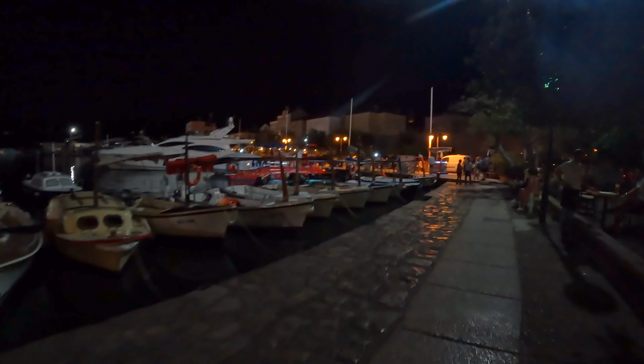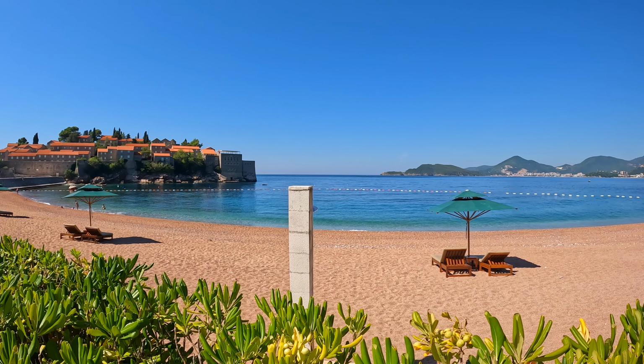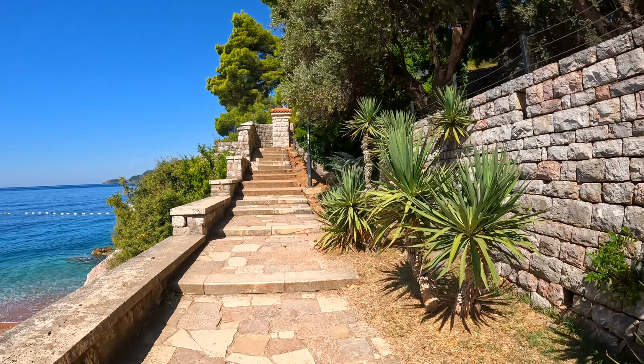That evening, we went for a walk and enjoyed a drink in the old town. The next day, we headed back to Sveti Stefan, as there were a few areas that we didn't quite have time to explore on the previous day.